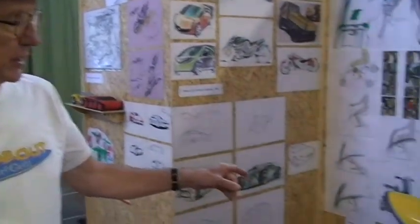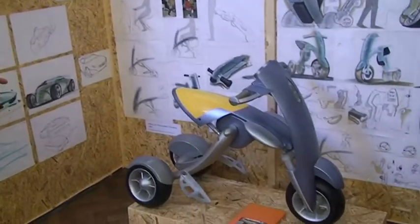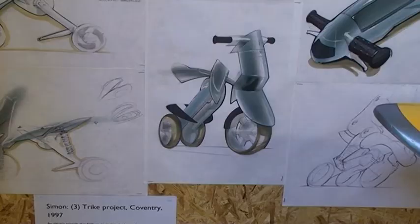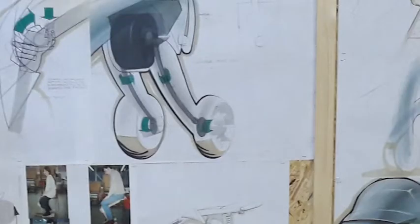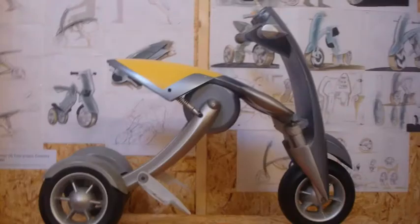Here's another display of Simon's. This was one of his projects from a BA course at Coventry. He was designing a folding electric trike to go in the boot of your car. And I've got hundreds of sketches that he did for this, lots and lots and lots. And I found it very difficult to cut down to just a few to put on display here. And we ended up with a lovely model. It's a full-size model, and we have had the problem that people think, oh, that looks fun, I'll sit on it. And then, of course, the model gets broken because it's actually made out of MDF and it weighs a ton.